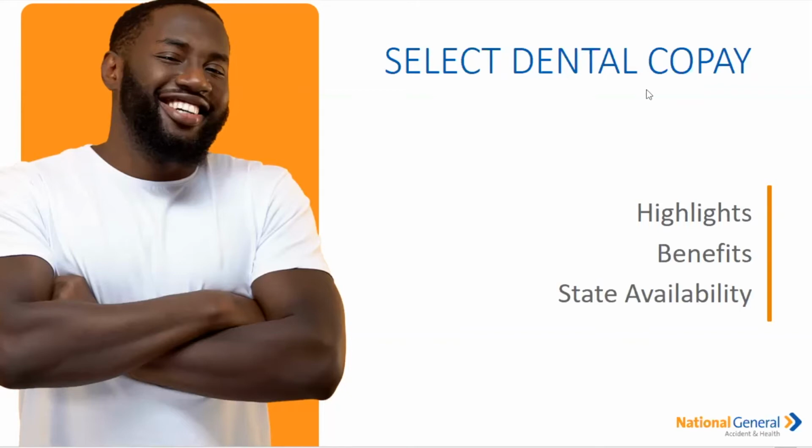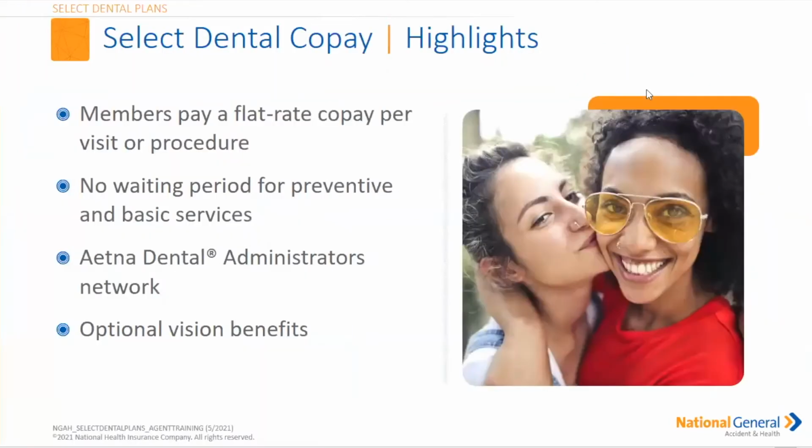So let's go over the dental copay plan. So again, guys, this is a new plan here at National General Accident and Health. Members are going to pay a flat rate copay per visit or procedure. Now, this depends on how the dental office codes this. So again, it is a flat rate fee. There is no waiting period on the preventative or even the basic services.